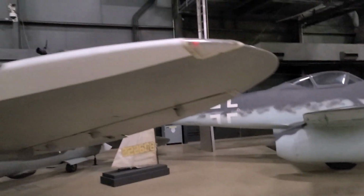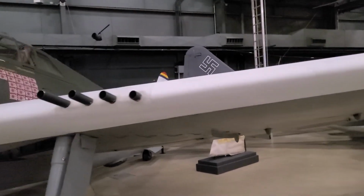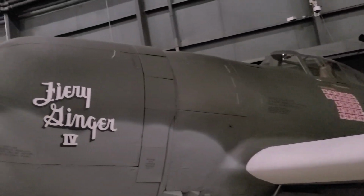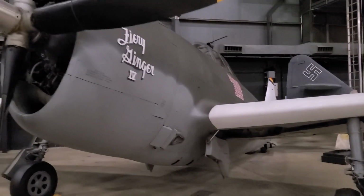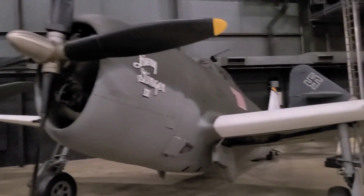And then the P-47, and it is a P-47D. I'm better at some planes than others. P-47s were huge. You don't realize how big they are. They're one of the biggest fighters of World War II. I mean, it dwarfs that 262. But it's definitely a big aircraft.